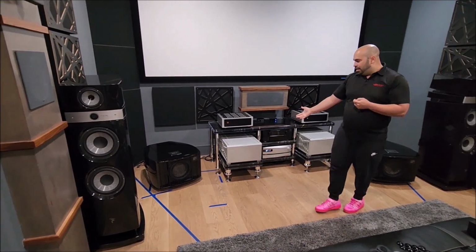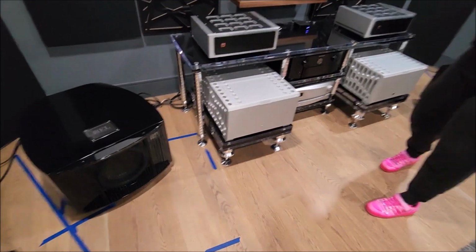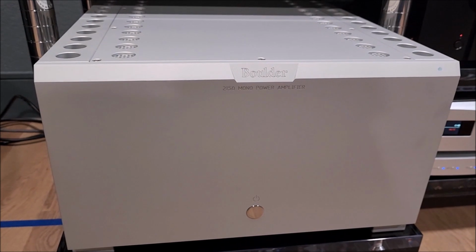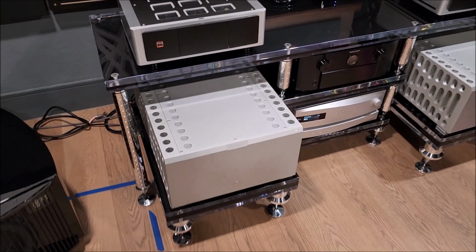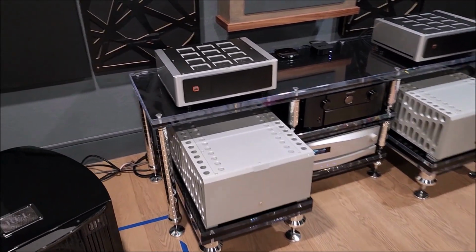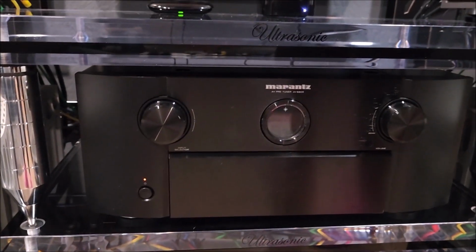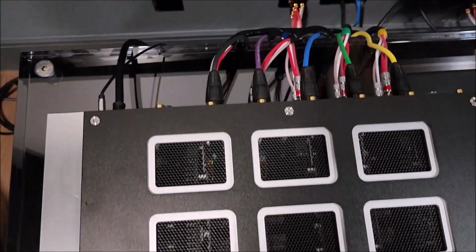So he got a pair of monoblocks from Boulder, the 2150s, 2000 series Boulder, full Class A, 1,000 watts of it are going to be going to these speakers. So plenty of power, plenty of driver control for these Focal Maestro Utopias. The multi-channel system is being controlled by the Marantz AV receiver. Actually, this is not a receiver, this is a processor. And then he has some NAD multi-channel amplifiers to power the center channel and surround speakers.